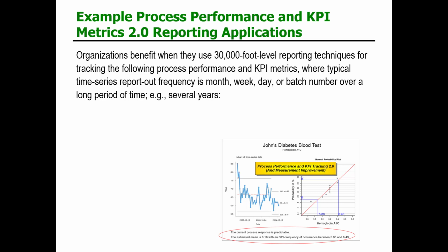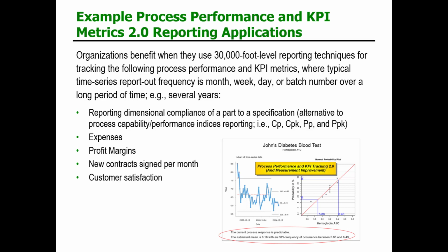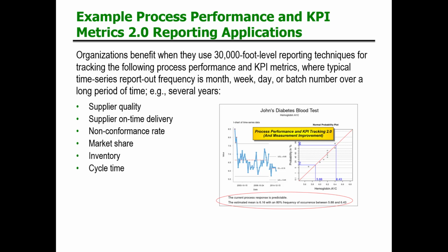Organizations can benefit when they use 30,000-foot-level reporting techniques for tracking the following process performance and KPI metrics, where typically the time series reported frequency is month, week, day, or batch number over a long period of time. Reporting dimensional compliance of a specification. Notice this is an alternative to process capability indices reporting. Expenses, profit margin, new contracts signed in a month, customer satisfaction, net promoter score, customer retention, on-time delivery, supplier quality, supplier on-time delivery, nonconformance rate, market share, inventory, cycle time, production yields, employee satisfaction, employee turnover.